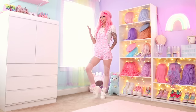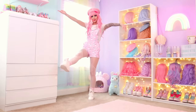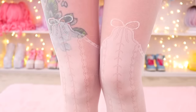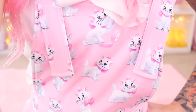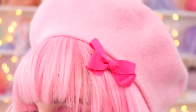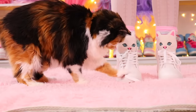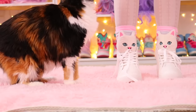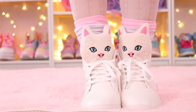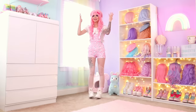Cute and covered in cats? Yes, please. For my Marie outfits, I've mixed in different shades of pink to complement the lighter pink of the overalls and also the brighter pink of Marie's bow with the wig and the beret and our little bow up here. And of course, it would be a crime not to pair my white kitten little kawaii sneakers with these Aristocat overalls. It's obvious. It's so obvious.